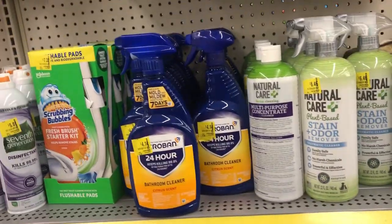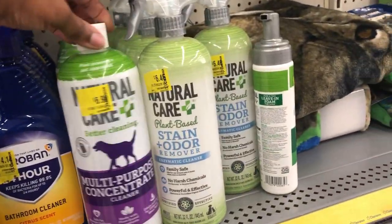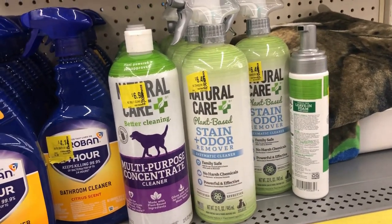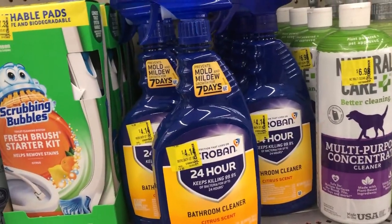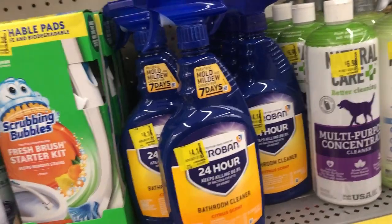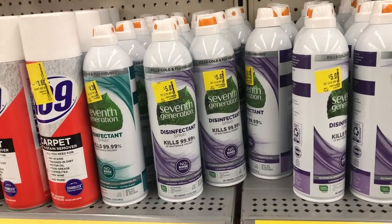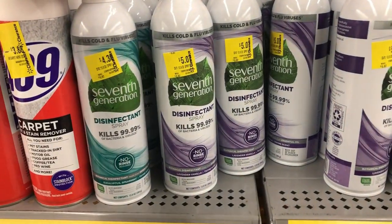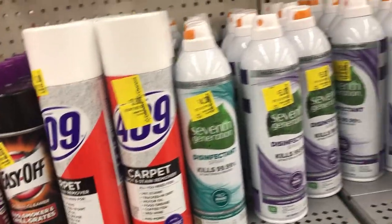And then we have some cleaning products. So make sure you look out for these. Natural Care for $6 and some change. Microban for $4.14. Maybe you can see if on Arbata if they have it where you can get some. And then Seventh Generation is for $5. But this one is for $4 and something. This carpet and spot remover is for $3.88.